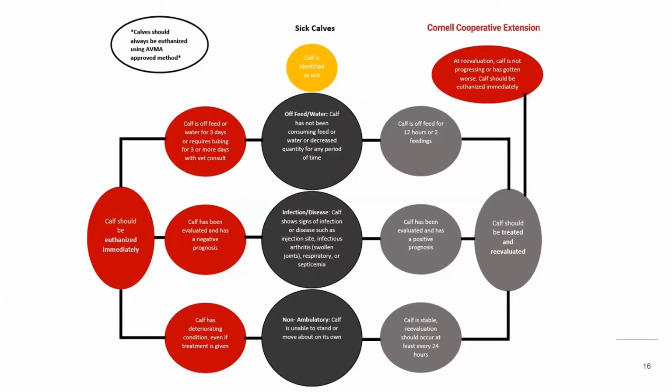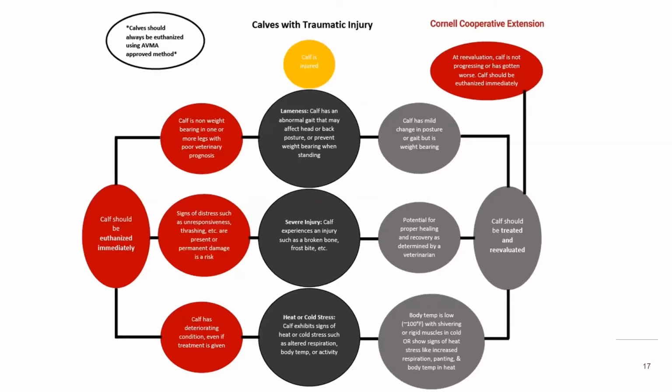This next example walks you through some different situations for sick calves, including ones that are off feeder water, calves showing signs of infection or disease, or calves that are non-ambulatory. And again, your two options are to either euthanize immediately or treat and reevaluate the calf. And finally, our example has laid out some incidences of calves with traumatic injury. Implementing a strict SOP or a decision tree can help farms make timely euthanasia decisions and stick to them. Additionally, it can help alleviate some of the stress and pressure of decision-making when a struggling calf or injured calf is present on the farm.